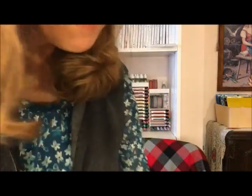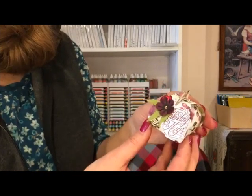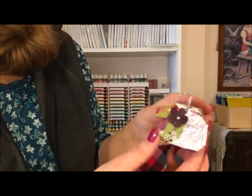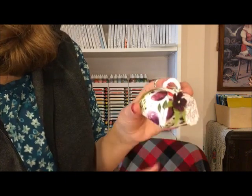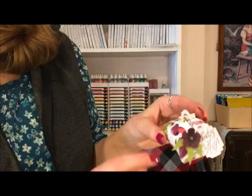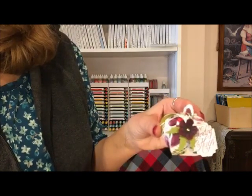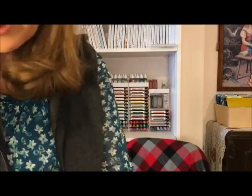So this is the mini curvy keepsake, which also debuted in the holiday catalog, but we can still get it. So if you go to my online store, you can search mini curvy keepsake. You just take a 6x6 piece of paper, cut it out, and you have a cute little thing to put together. And it's just adorable. I love it.